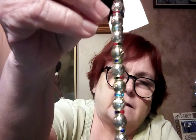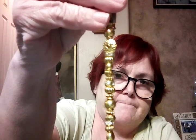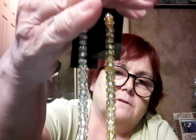And then I don't really have a lot of just silver or just gold beads, so I picked up this. And these were on sale. This is silver and gold, if you can't tell. And then these were really cool looking, so I decided to go ahead and grab them. Same but different, one gold, one silver.